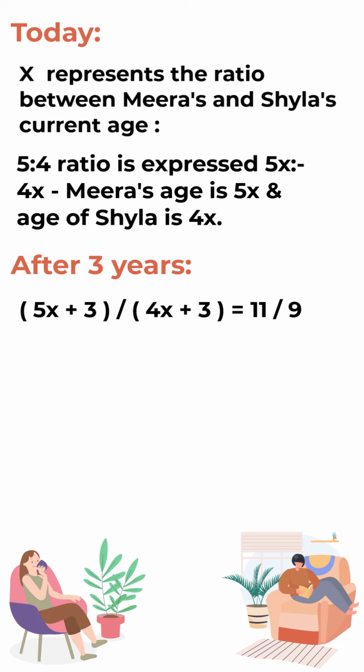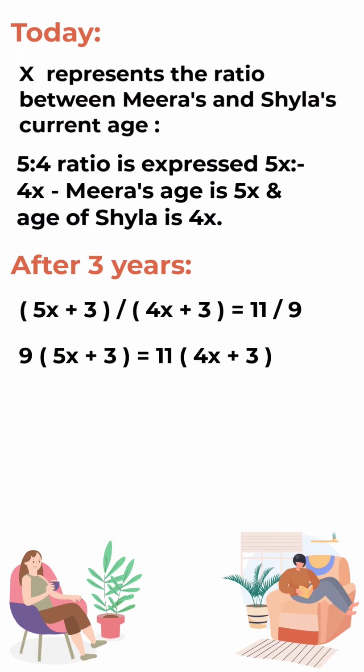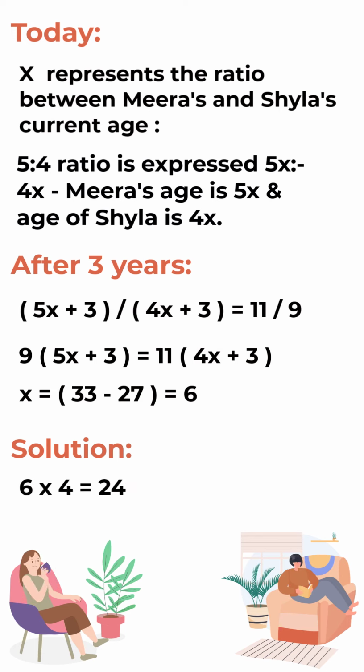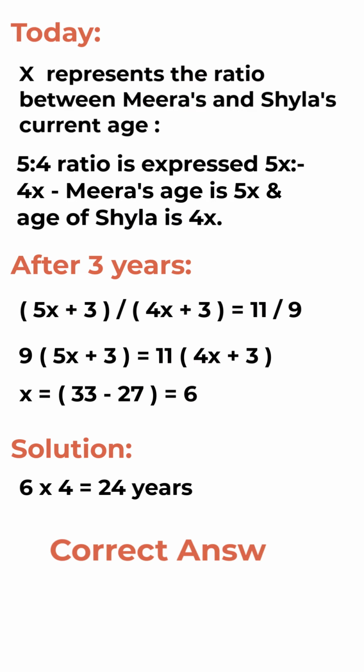After simplification, we will have 9 multiplied in parentheses 5x plus 3 equal 11 multiplied in parentheses 4x plus 3, which means that the x will be equal 33 minus 27, which would be equal to 6. So to calculate present age of Shaila, we need to multiply 6 by 4, which was her ratio in initial equation for the current age, which would be equal to 24. So the correct answer is choice B, 24 years old.